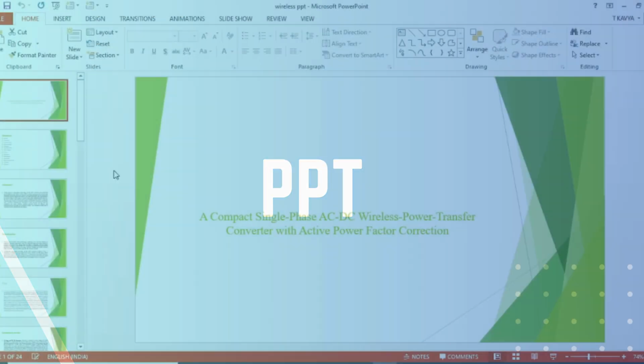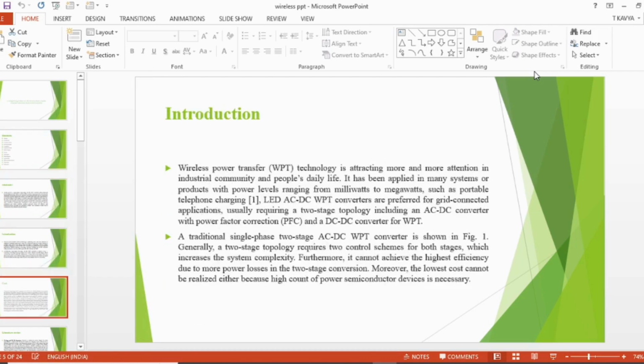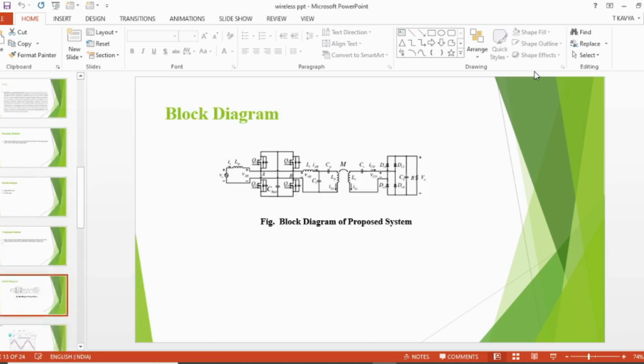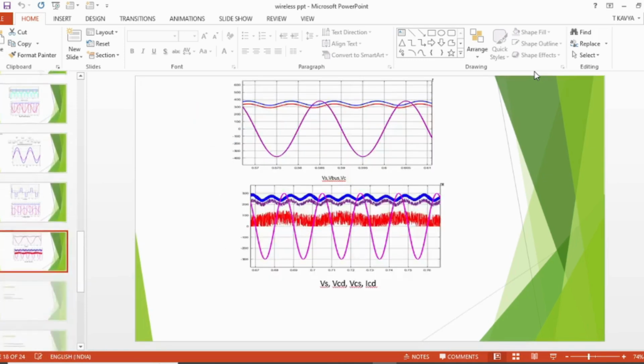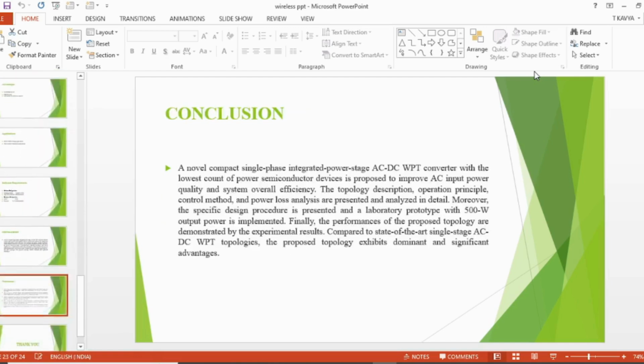PowerPoint presentation. In the PPT, we can provide abstract, introduction, literature survey, existing method, disadvantages, proposed method, proposed block diagram, advantages, simulation diagram results, applications, software, hardware requirements, conclusion, references.